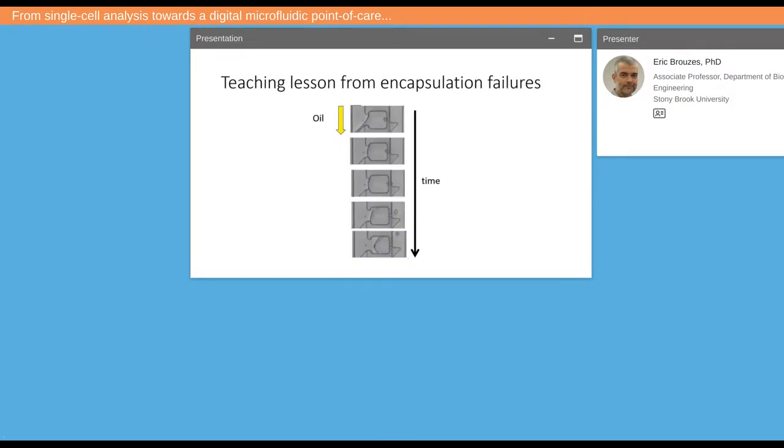Now, what can we learn from encapsulation failures? So here, this is a time lapse, right? In this column, from top to bottom, it's over time, and the oil goes from top to bottom as well. In the very top panel, what we see is the oil coming in, and you've got this interface. The interface is going to snap off, but if you observe what's happening with the cell, you can see that it gets squeezed in through the very thin channel and gets expelled through it. Once it's expelled, basically all the content that is in the chamber is going to be expelled as well. So that's how it fails.